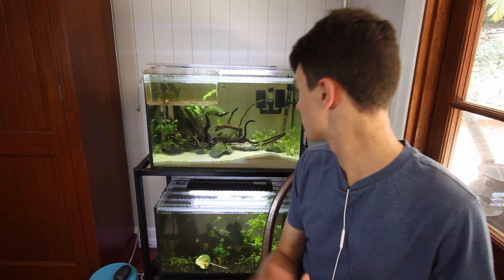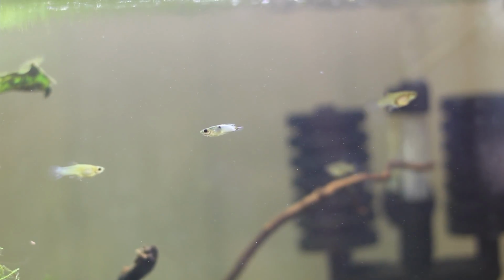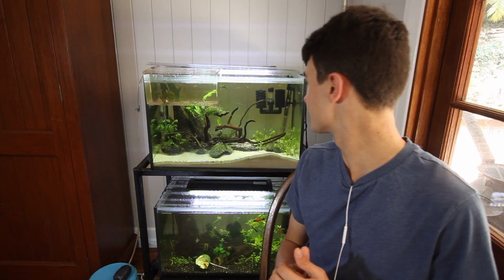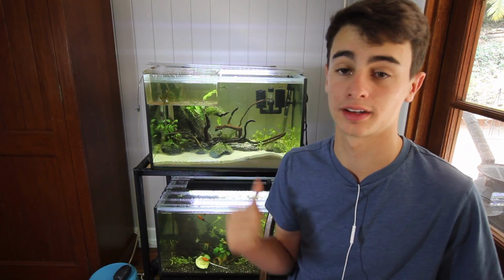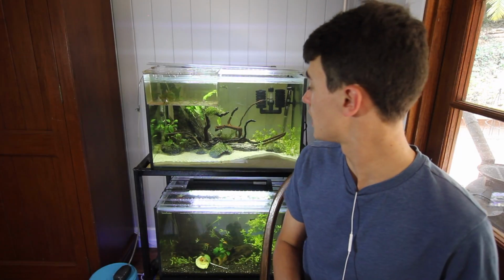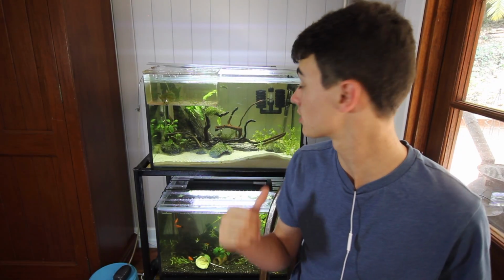But these guppies, I'm going to give them a couple more weeks just to see how they color up. But if I don't like the colors, I might as well just drop them. So I'm thinking of getting some blue star endlers maybe into there, or some tiger endlers, or maybe even some black bar endlers. They are all beautiful fish. I absolutely love those fish.